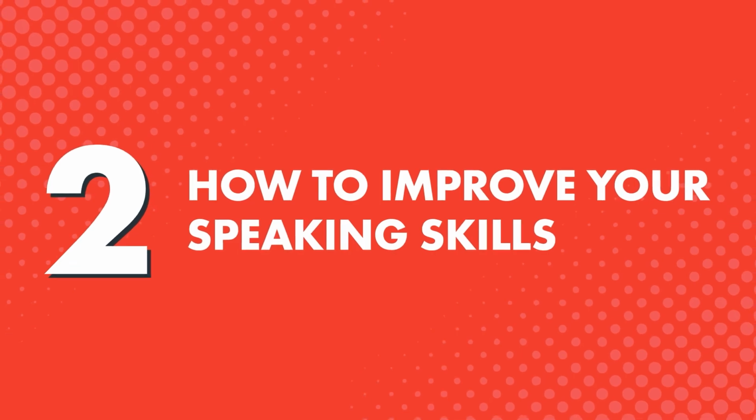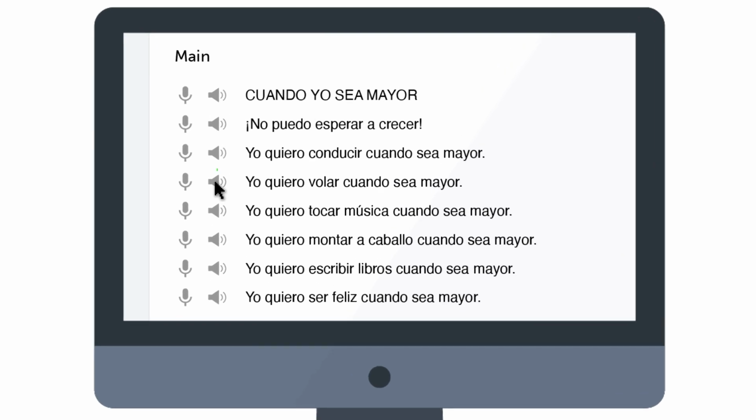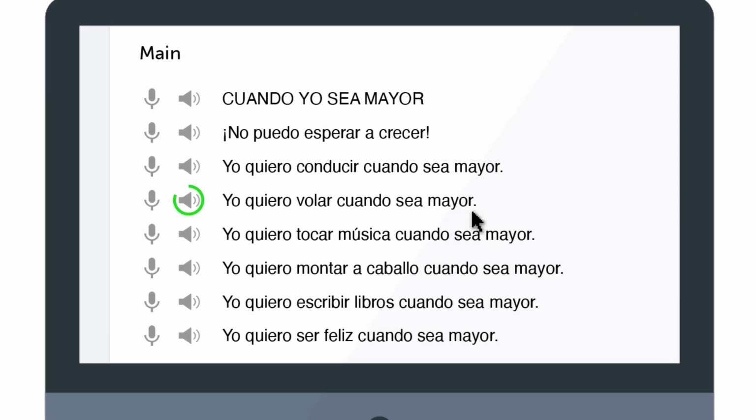Two. How to improve your speaking skills. The easiest way to start speaking on your own is to shadow what you hear, meaning repeat what you hear as you play each line. Just press the audio icon next to each line to hear it and shadow along.